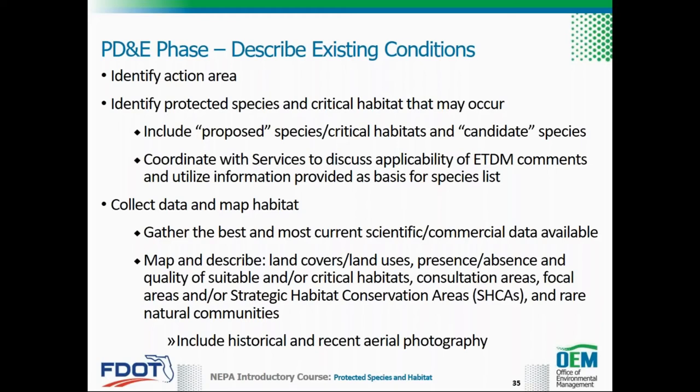The federal and state agency online species list, available data sources, current literature, and species specialists may also be consulted to help identify which federal and state listed species may be in the action area. Include species and critical habitats proposed for federal listing, as well as federal candidate species on the list. Federally designated critical habitat within the action area also needs to be identified.